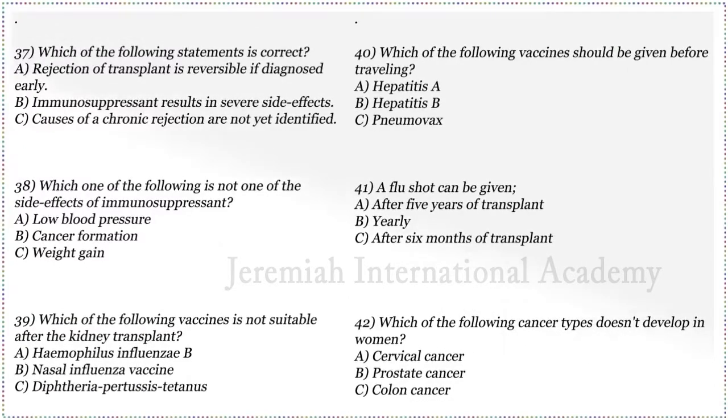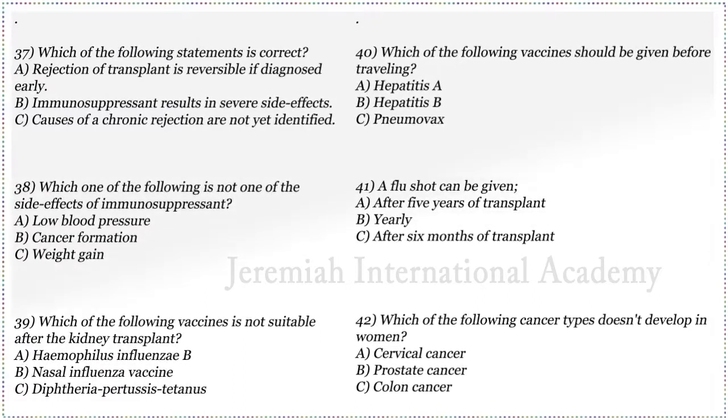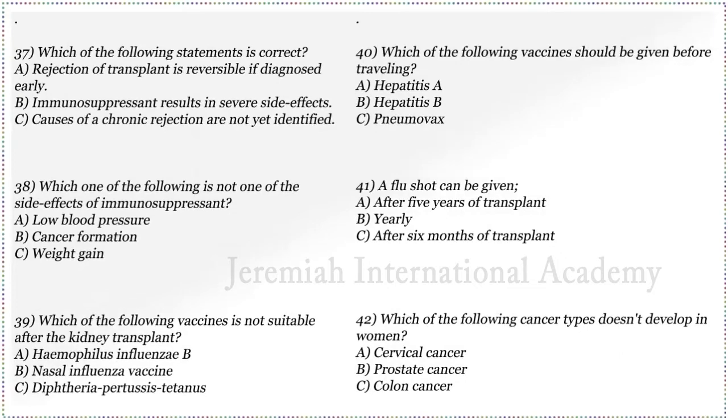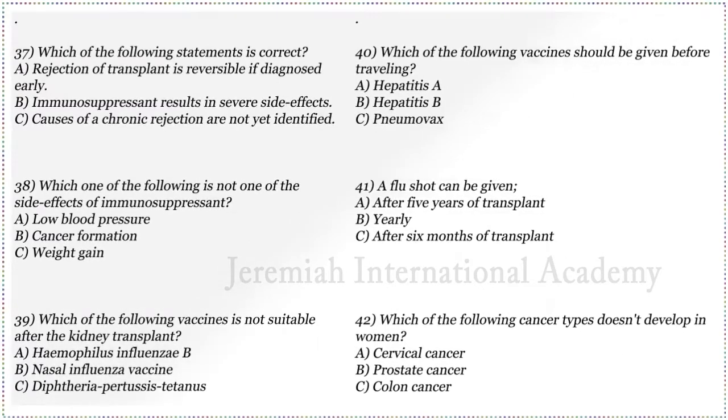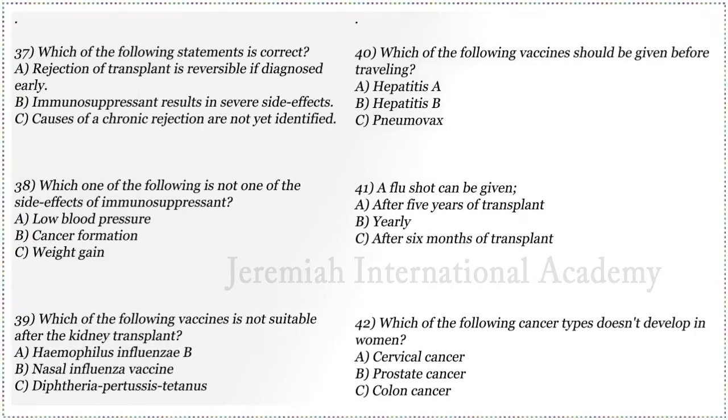Now look at Extract 2, questions 31 to 36. You hear the guidelines given by the physician on how to cope up with Prader-Willi syndrome. You have 90 seconds to read questions 37 to 42.